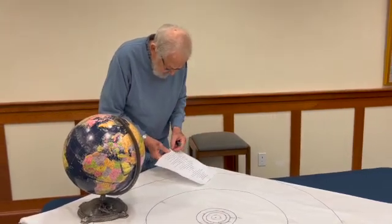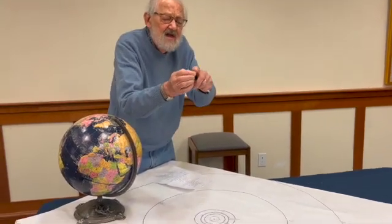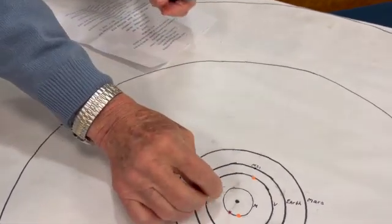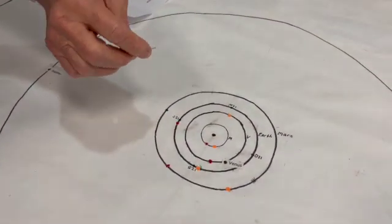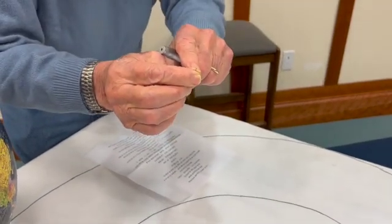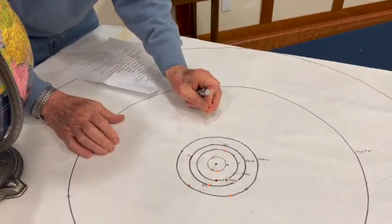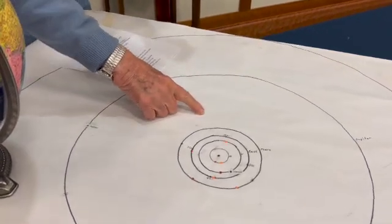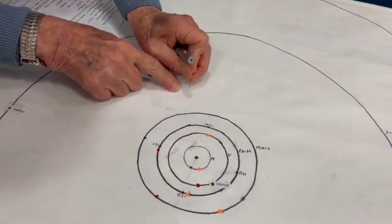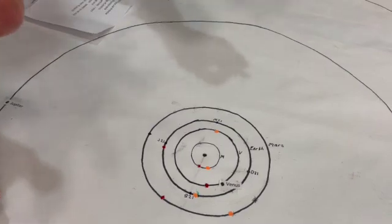Now, what I've done is I have a common pin here. Do you see the head on the pin here? See? Now, that is about the size of the sun. Okay, and that tip of that common pin. Now, the Earth, let me jab this in there. Did you see that? That's about the size of the Earth, where I just dabbed it in there. Can you see that? No, you can't see that. You can't see it because it's too small for this.